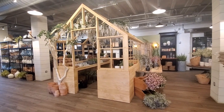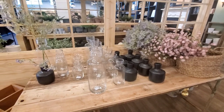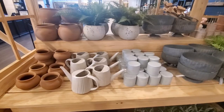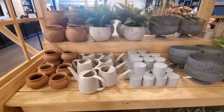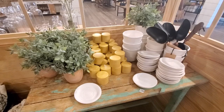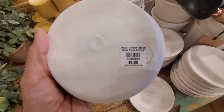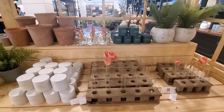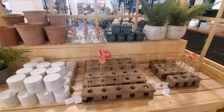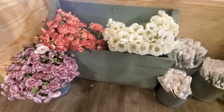I love how they decorated the garden house for summer. Many cute things. They have some new items too in the gardening section. Love the flower pots and these plates here to put underneath the flower pots. Very cute. And I also like this wood stand with test tubes. I think they would look precious with flowers on top.